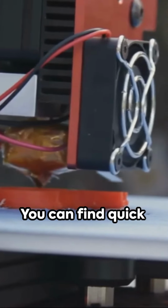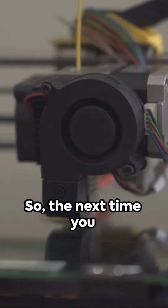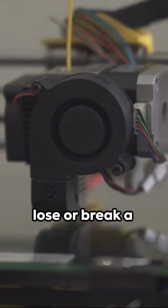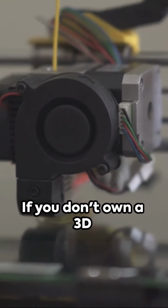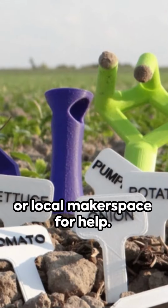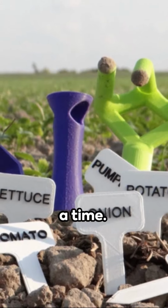You can find quick solutions on websites like Thingiverse, Printables, or My Mini Factory. So, the next time you lose or break a household item, remember you have a 3D printer at your disposal. If you don't own a 3D printer, ask a friend or local makerspace for help. Turn your problems into creative solutions, one layer at a time.